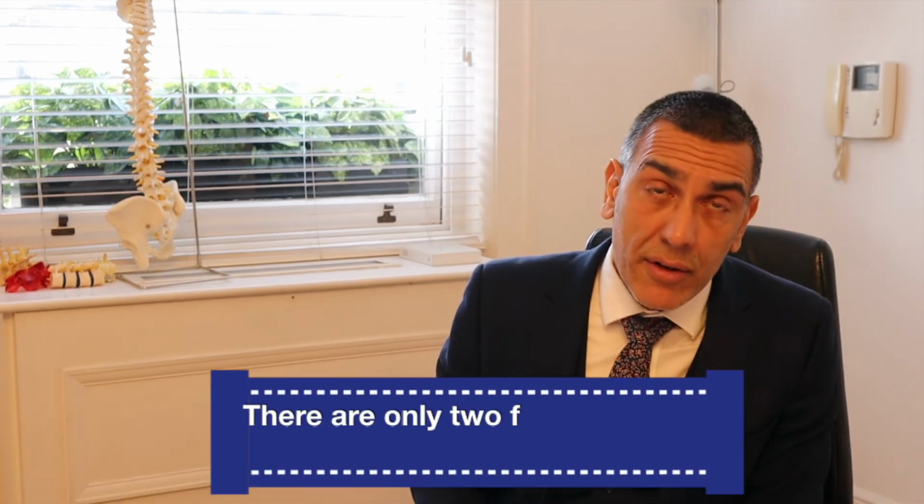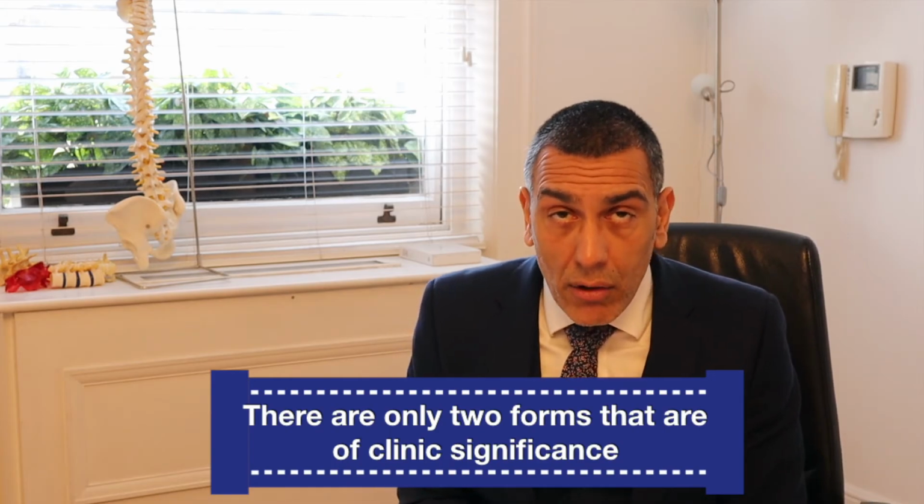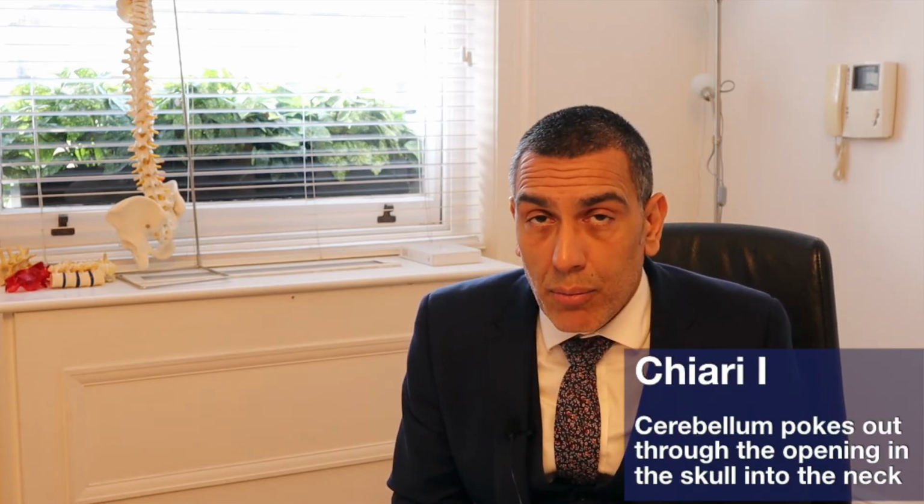For all intents and purposes, there are two Chiari malformations, Chiari 1 and Chiari 2. Some people define Chiari 0, 3 and 4, but they're not clinically relevant, and actually 3 and 4 are not survivable. The Chiari 1 is an isolated problem with just the cerebellum poking out through the opening in the skull into the neck.